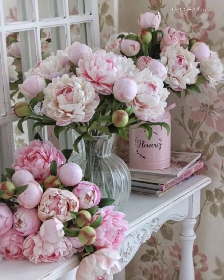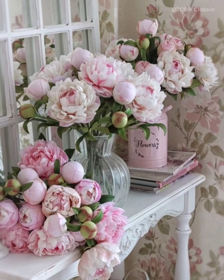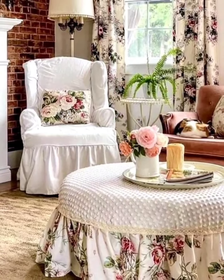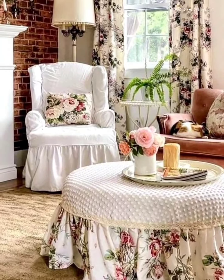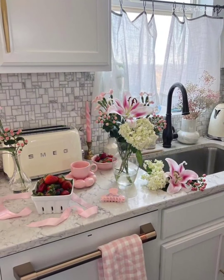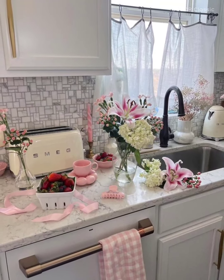Discover the magic of incorporating delicate lace and linens into your Shabby Chic cottage decor. We will explore how to use these materials in curtains, tablecloths, and bedding to enhance the overall softness and elegance of your living space.